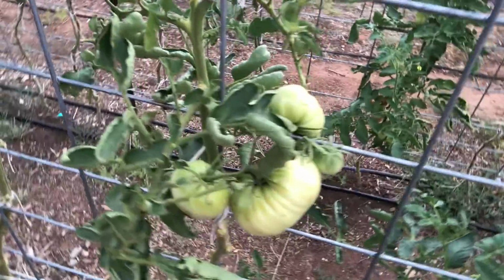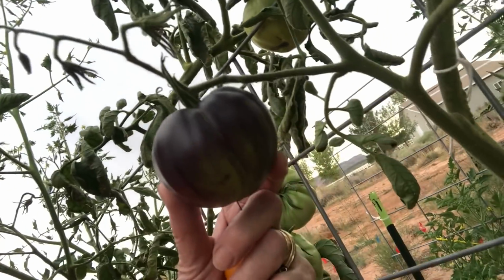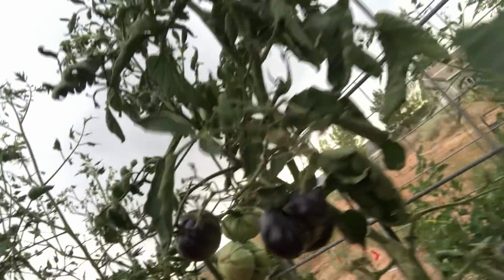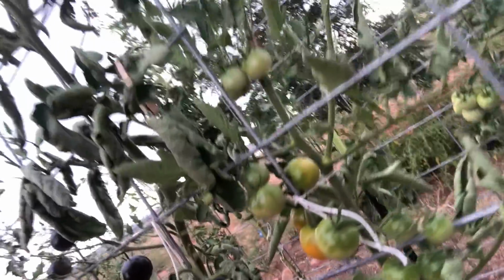But what I really want to show you is my black tomatoes. Black tomatoes. How about that? So here they are, pure black tomatoes. Harvested my first one yesterday, and they're really quite nice. And they're so much fun. Here's another one over here with a few more on it. 2 here, and then 3 more down here. So some more coming here. We're really excited to be getting a few tomatoes.